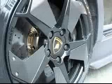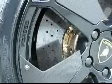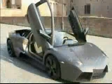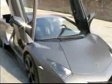There are lots of other little details. You look here on the wheels, you have these carbon fibre inserts, which look amazing. Behind that you have carbon ceramic disc brakes. The whole look of the car has been inspired by the American F-22 fighter plane, and you can see that from all the weird, wonderful angles it's got. It looks just like a sort of stealth fighter.